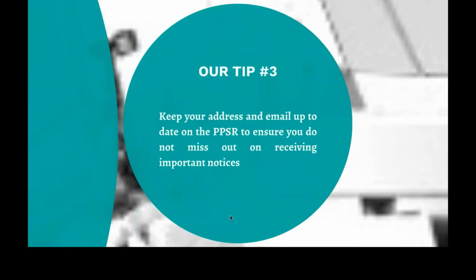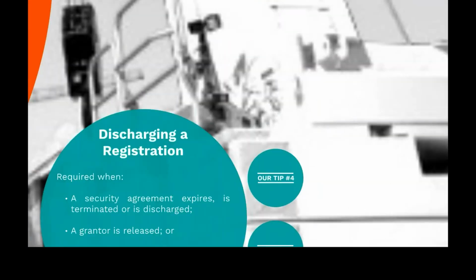And that is: keep your address and email up to date on the PPSR to ensure you don't miss out on receiving any important notices. Sometimes grantors will seek the removal of a valid registration. You don't want to lose your PPSA protection because you didn't receive the notice.